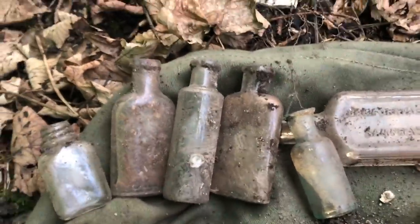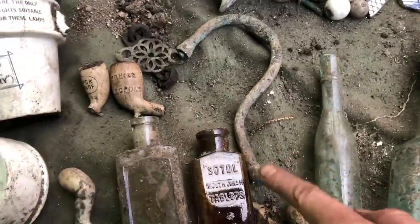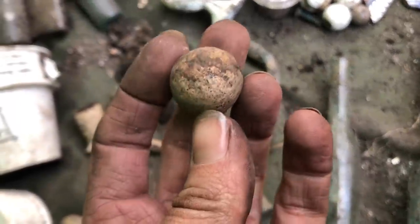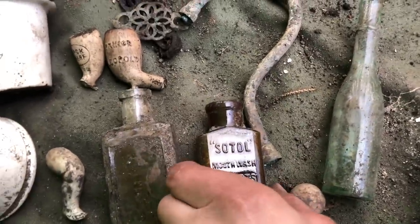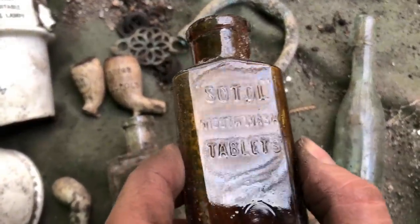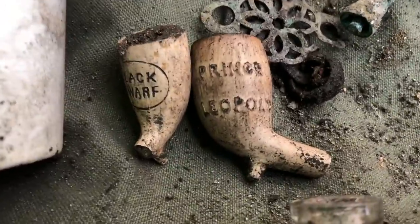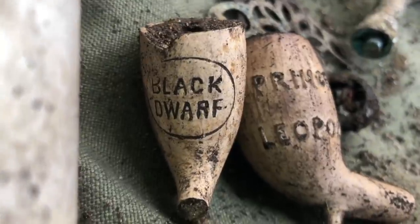Little bottles, standard. And then onto my better ones, apart from my mystery item here. Got a little clay marble, which is nice. I've never really found marbles before, so that's quite cool. My Subtle mouthwash tablets, never seen that before. And the Heinz bottle. Two pipes. So I've got Prince Leopold, and then there's Black Dwarf, which I'm really interested to see what that means.